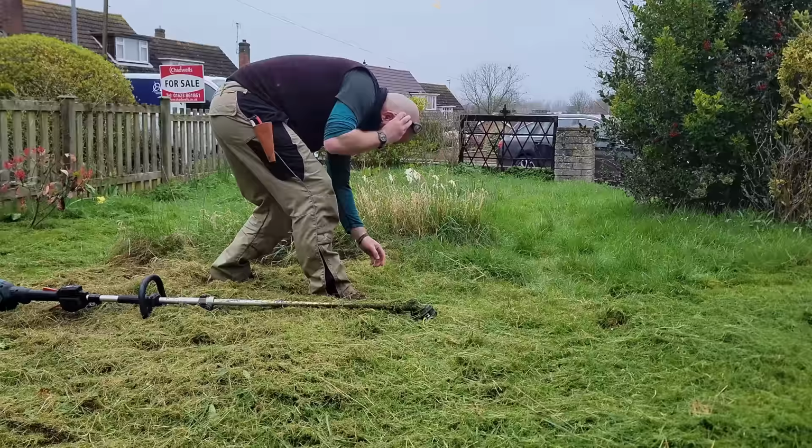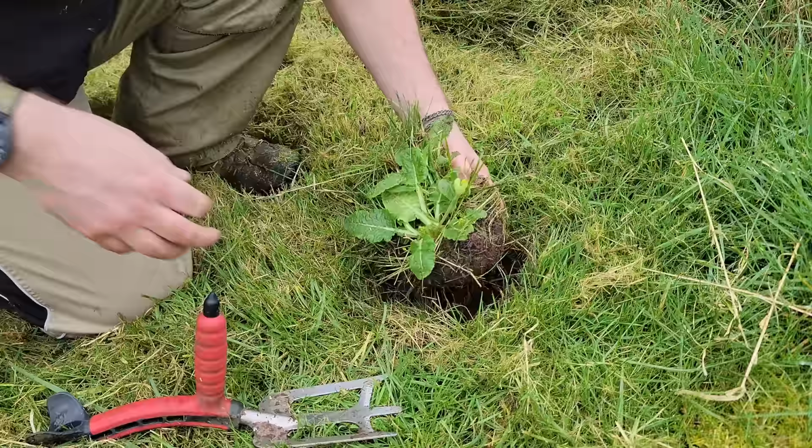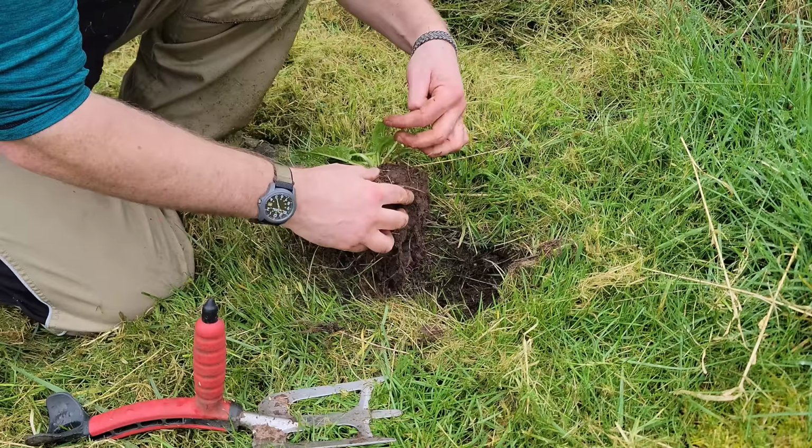And just here is a primrose that I've just found hidden amongst the grass. I'm going to get this moved because this is the area where the grass will be longest. So I'm going to put this on the outside where the grass gets cut quite a bit, and hopefully it'll survive just fine. And also, I'm going to get this hole filled in just so I don't break my ankle later on.